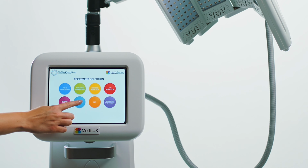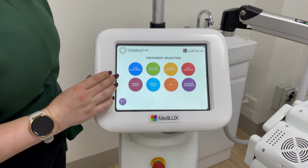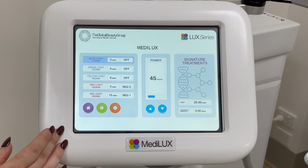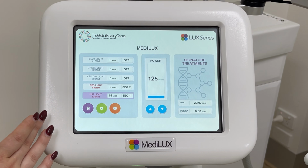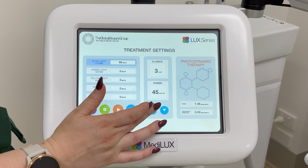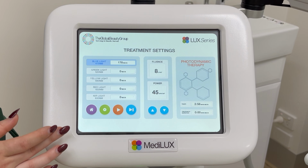Finally, the user interface and programming options. Is the device straightforward and easy to use, therefore easy to train new staff? Are there preset options available for different skin conditions? And do you have the option to manually enter your desired wavelengths, energies, and times? Can you save the parameters for future reference? And if you want to provide photodynamic therapy treatments, does the device also have this capability?